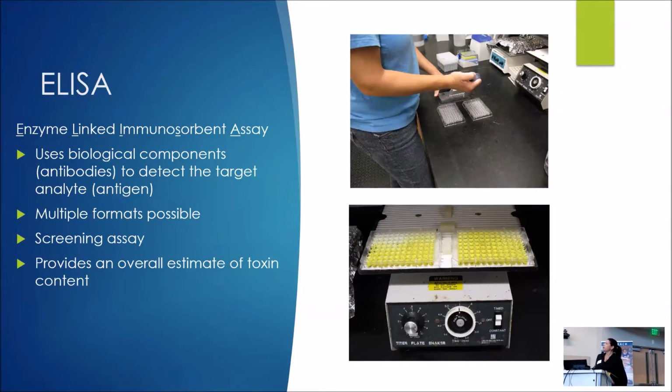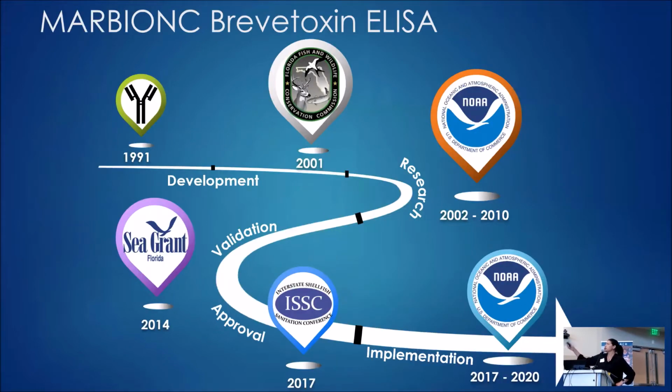But we've kind of made some progress. So there's an ELISA method that I mentioned. ELISAs are a general type of assay. You can use it to measure almost anything. It uses antibodies that are raised in animals, goats in our case, that recognize the antigens, which are the biotoxins. Lots of different formats. It is just a screening assay, and it gives you an overall estimate of what's in the sample. This is just some idea of how long it's taken us to get from A to B.